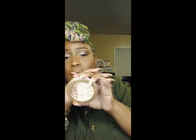Also purchased a primer brush from e.l.f. So I used it today to apply my primer and my moisturizer. And then I have a new highlighter, but I haven't opened it yet. This is the Hard Candy Rose Gold Highlighter. It's kind of like a trio compact. There's a yellowish gold. There's a peachy color, and then this mauve-y color on the end. I purchased this from Walmart.